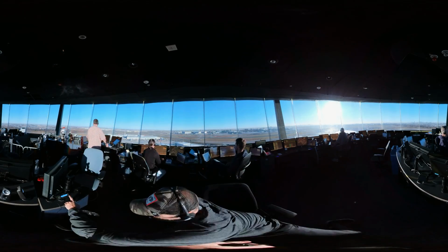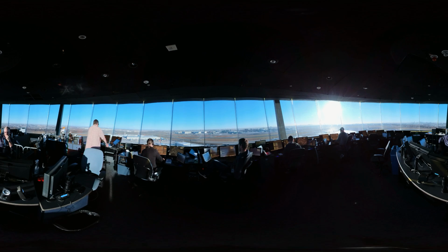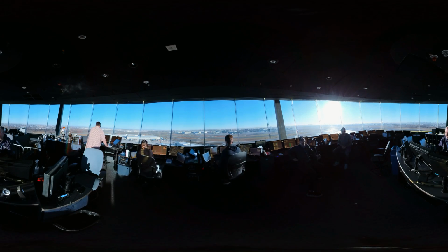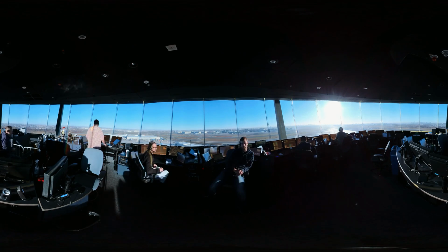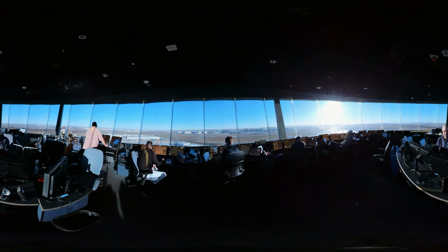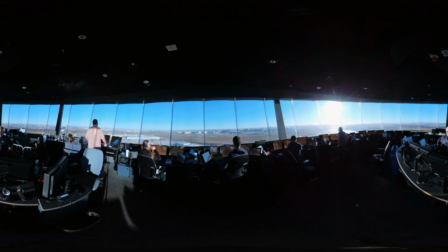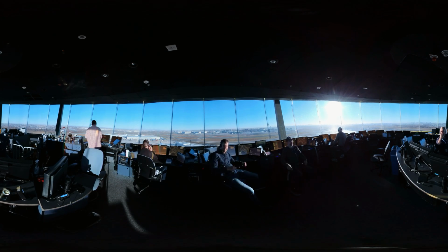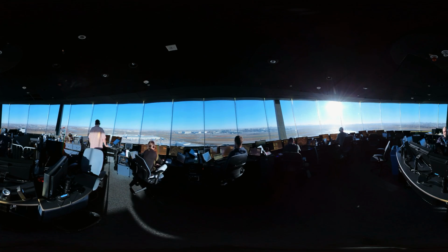The tower cab is the working office for air traffic controllers who are responsible for the separation and efficient movement of aircraft and vehicles operating on the taxiways and runways of the airport itself, as well as aircraft in the air near the airport. Air traffic controllers working in Area Control Centers, or ACCs, coordinate the safe and efficient movement of aircraft in flight between airports.